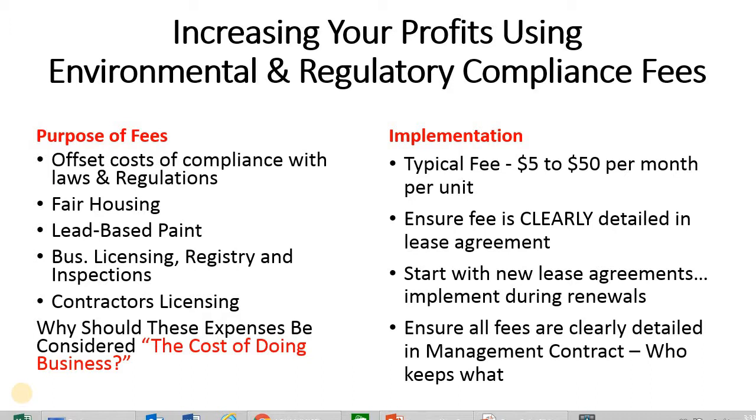A couple of things we have to consider when implementing this. By the way, this type of fee is very common across the United States, and it's becoming more and more prominent as expenditures go up. Depending on the type of property, and whether it's pre-78 construction and those types of things, I typically see this fee anywhere from $5 to $50 per month per unit. That's a lot of extra money. With a 100-unit apartment community, that can generate a lot of extra income.